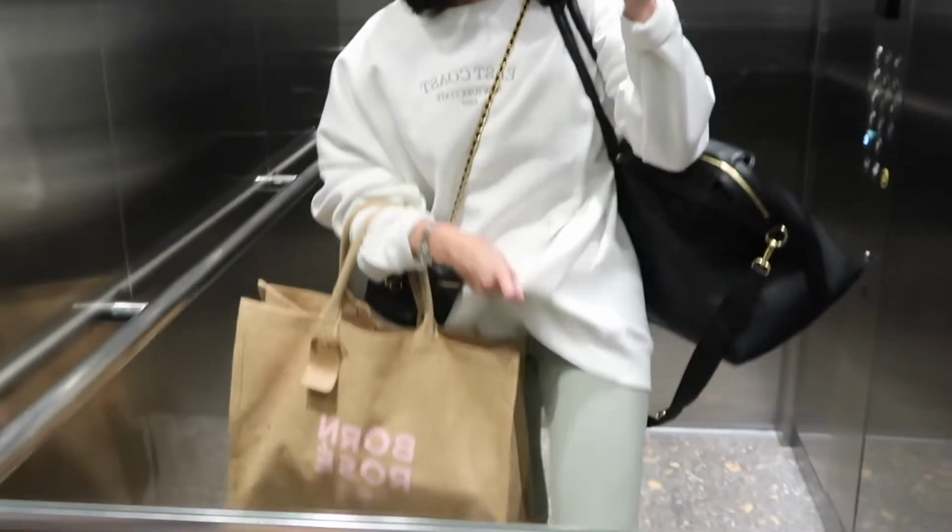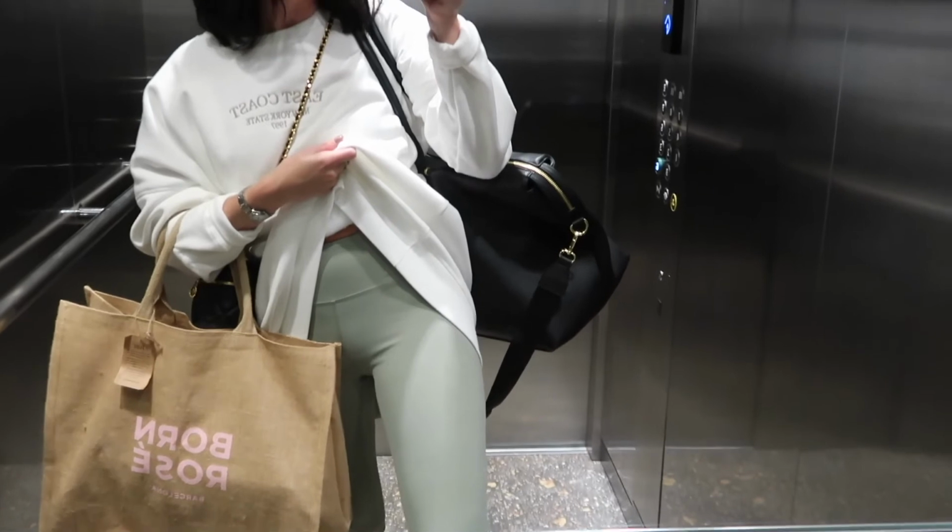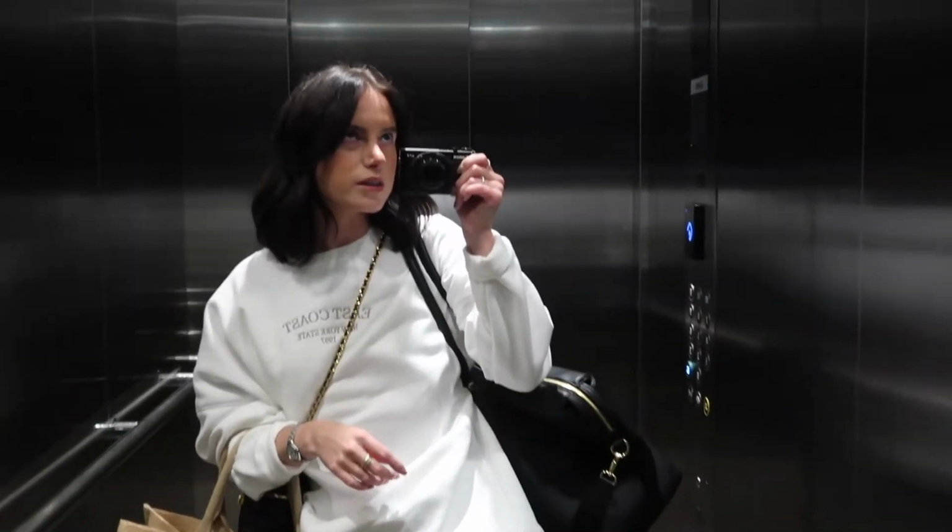So I changed just to my, I think these are Adenola, or are they Tala? I always get confused. I think Adenola. Good morning from Sussex or Surrey. We're not actually sure. We've been having the debate all night.